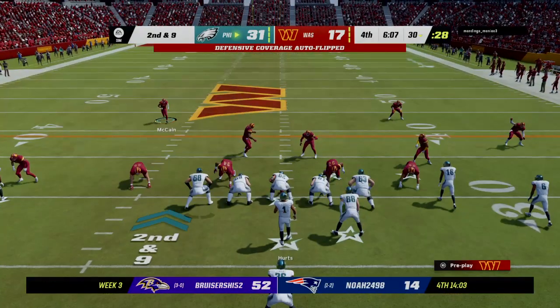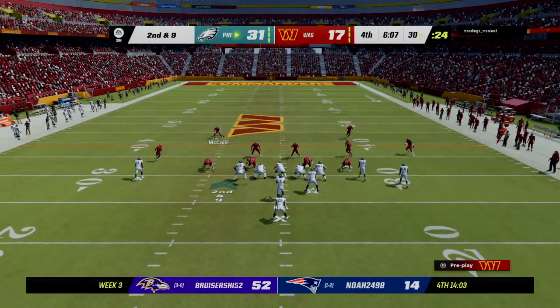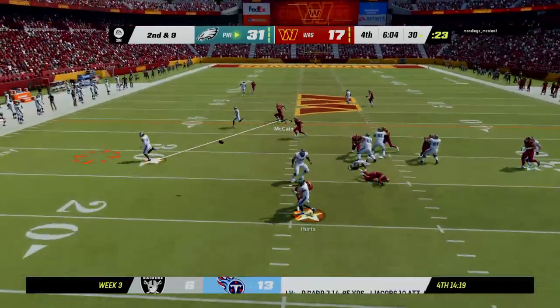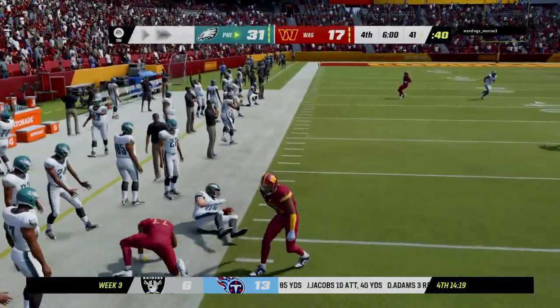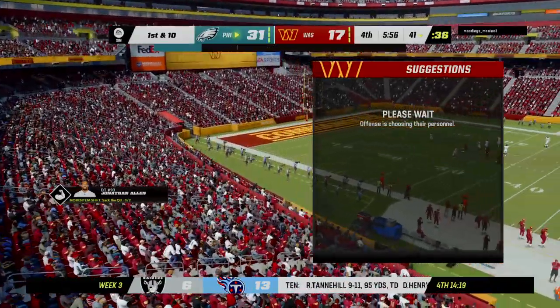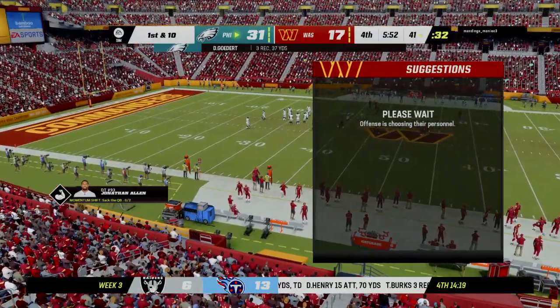Second and 9. Off the play fake, here's Hurts. Out to the left there and complete to the tight end Goddard. And they get him down, but not before he takes it across the 40-yard line. Hurts finding Goddard there. First down, Philadelphia.